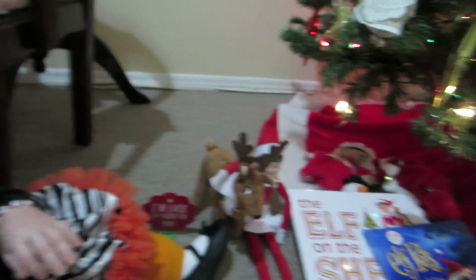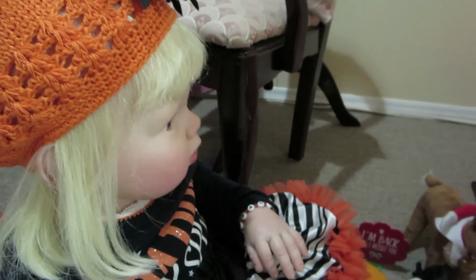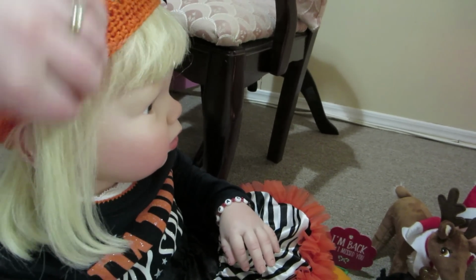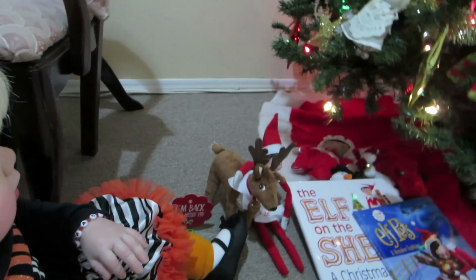She's very excited for Christmas. She's at that age now where she's getting it. She's understanding the whole Santa thing and the elves and stuff, whereas the other babies are too young to really grasp the concept.